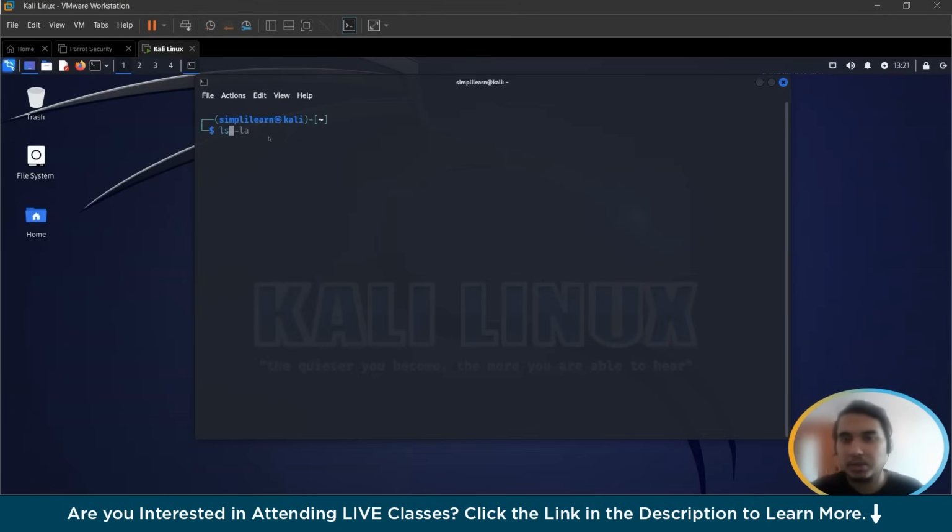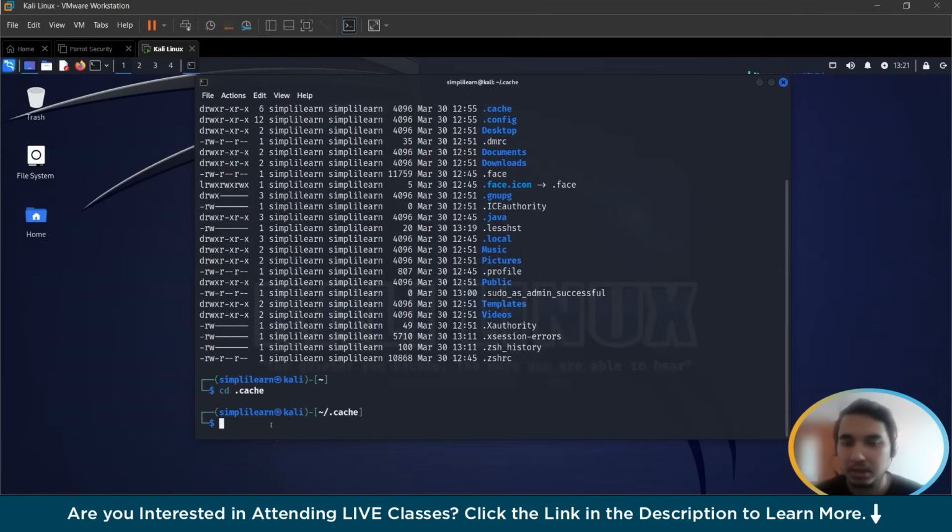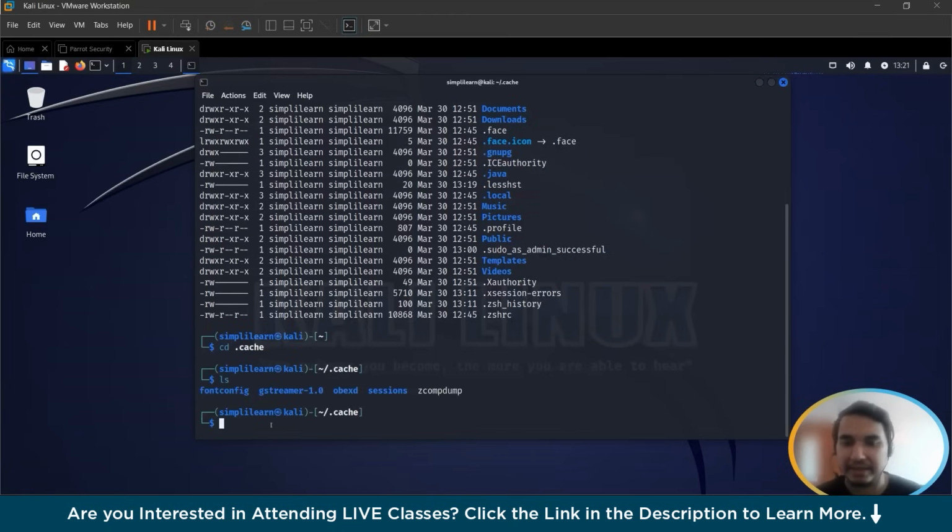Now about the commands that you saw and all the folders that you were able to see, let's say I just press ls -la, you can see there is a folder called .cache, right? To enter the folder, you just use the cd command. You can see the present working directory has changed. You can just press ls here and see if there's anything else. Yes, you can see there are other folders here as well.